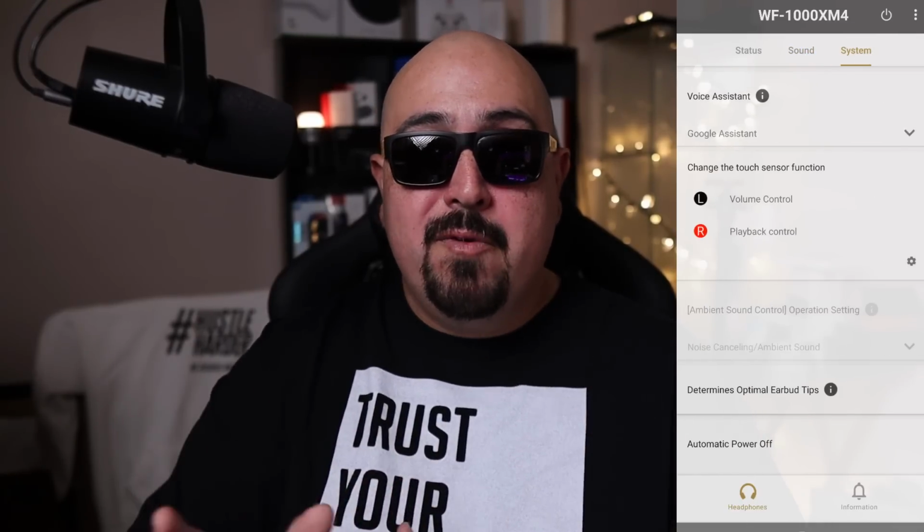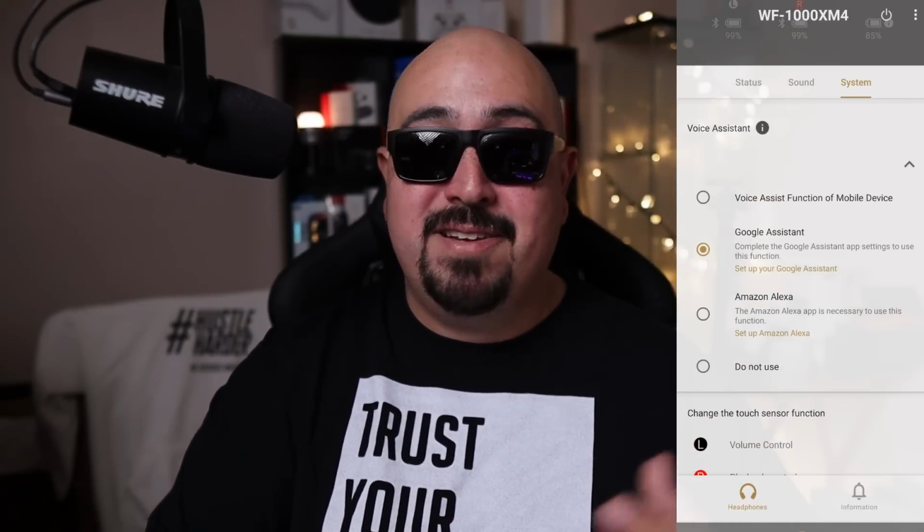Now, last but not least, we move over to the system menu, and this is where it's going to give you the ability to swap out your voice assistant. You can use the one from Amazon. You can use the one from Google. So you've got some options there. Below that, you've got the custom controls. So this is where you can go in and you can adjust the controls for both the right and the left earbud independently. So you've got all of those options right in there.